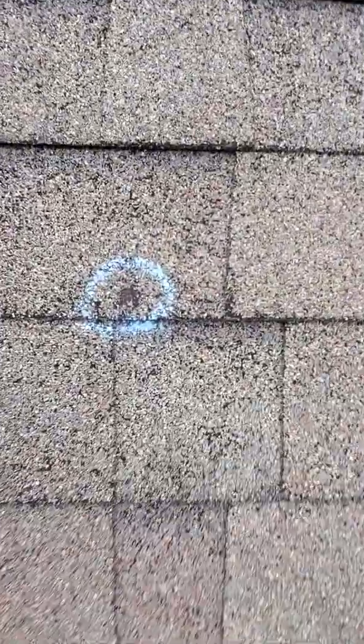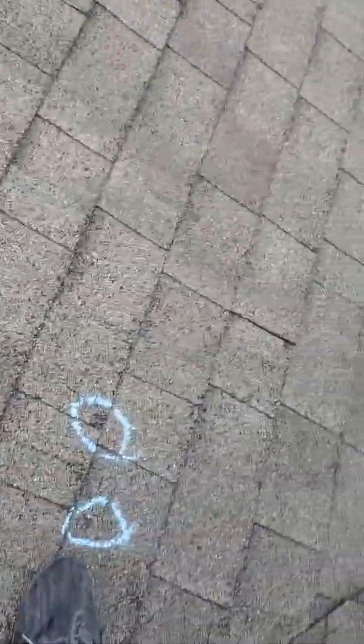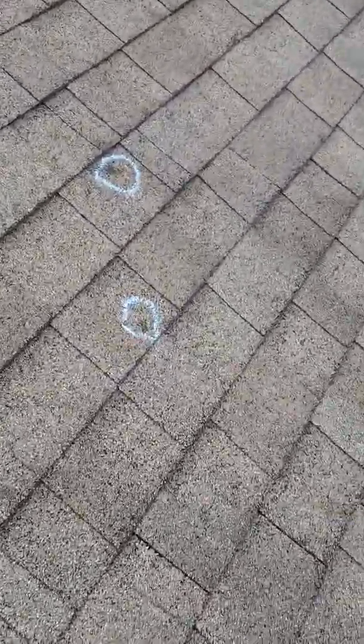You can see them better on these lighter shingles. You got one right there. Zoom in a little bit. Got another one right there. You got a couple more over here. One here, one there, tiny one there, some spattering right there. And then you got a couple more over here, like 3. Got a weird shaped one right there.